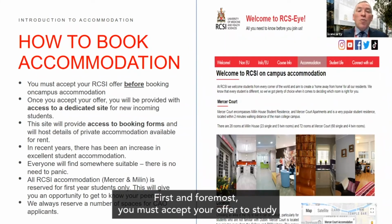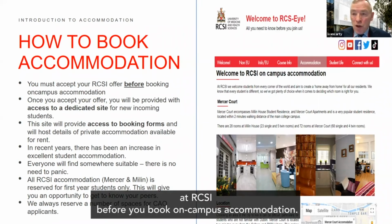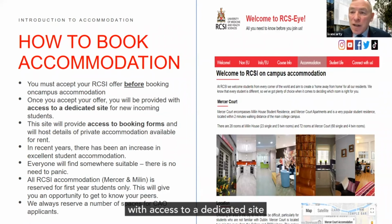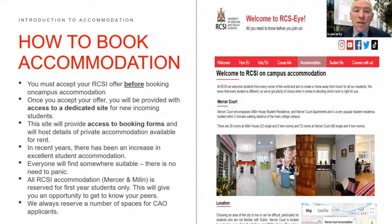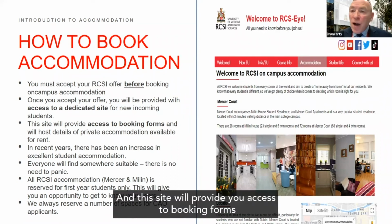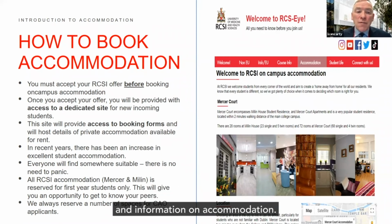Now, how to book accommodation. First and foremost, you must accept your offer to study at RCSI before you book on-campus accommodation. Once you have accepted your offer, you will be provided with access to a dedicated site for new incoming students. And this site will provide you access to booking forms and information on accommodation.